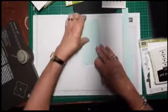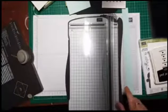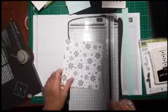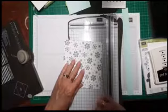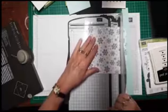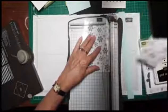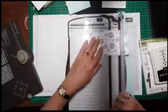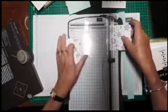Look, most of your gift card is already done. All right, I'll put that to one side for a minute because we need our trimmer again, and I'm going to bring in some DSP, and we're using this side this time, and it's going to be 8.5 by 7.5. So I'll cut a piece at 8.5, and then this piece is going to be at 7.5, and you need another piece that is 6.